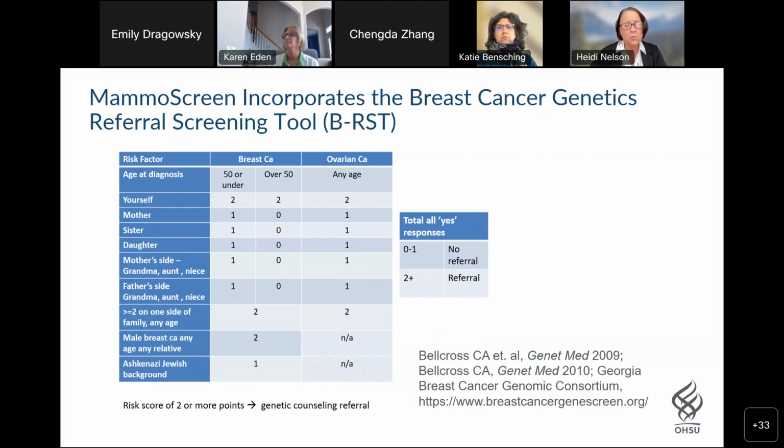If you have 2 points or more, you need a referral to genetic counseling, where they can actually spend a lot of time getting more precise information and actually create risk estimates that are going to be useful in decision making. So this is a triage. This is not a definitive family history assessment, but it's what the task force is asking people to do based on the science that this is helpful.